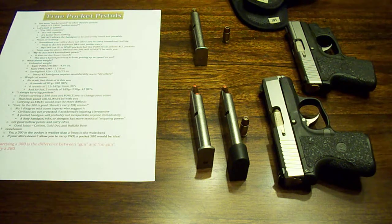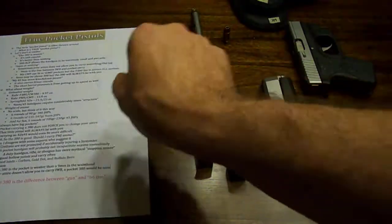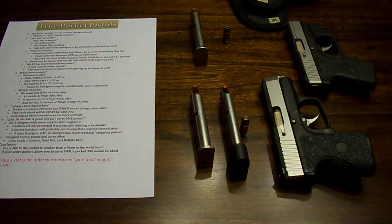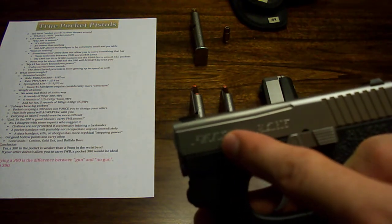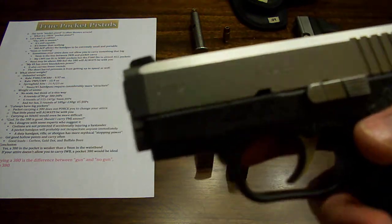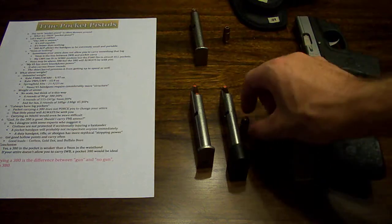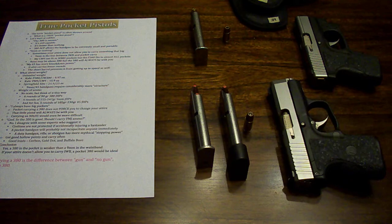Well, what about penetration? What if I don't hit vitals? Well, I'll talk about this too. A pocket handgun will probably not incapacitate someone immediately. A duty handgun, or more likely a rifle or shotgun, has more mythical stopping power. And what do I mean a duty handgun has a greater chance of stopping someone immediately? Well, like I talked about earlier, the short barrel isn't going to get a whole lot of velocity behind whatever round you're shooting. That doesn't really change with caliber. Even a 9mm doesn't have as much time to burn the powder in a short barrel.